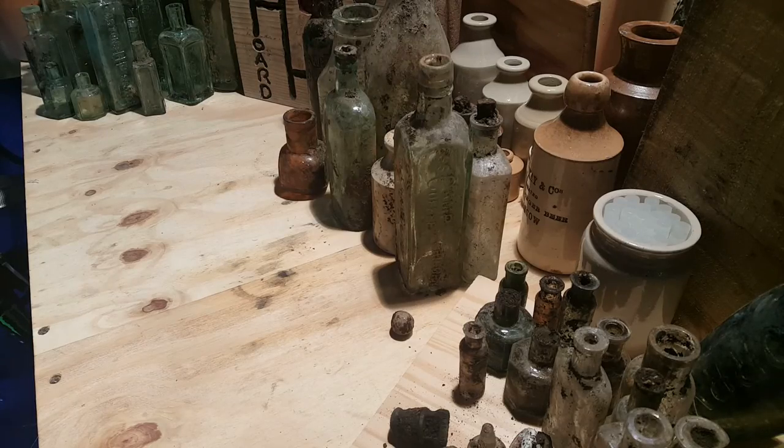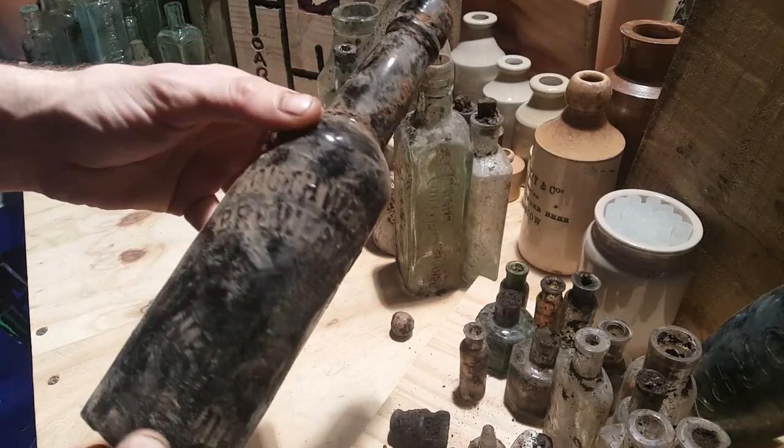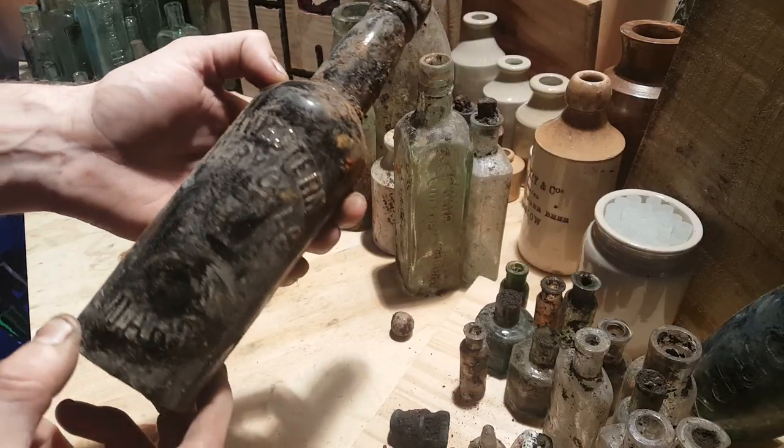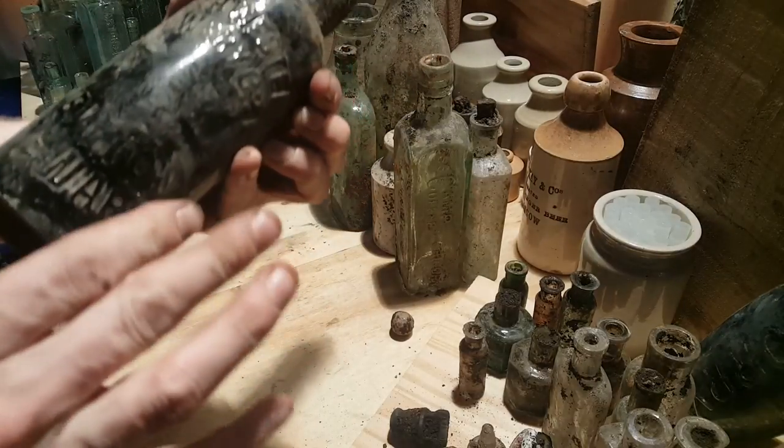Well, it's wrap up time. We've done not too bad. Got a lot of plain Jane stuff that was just taken anyway, but I'll run through everything. None of it's been washed just now, but yeah, I'll give you a quick look. This one here was the Southwestern Brewery Co. Limited, and it's from Newton Stewart.